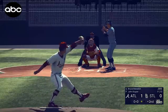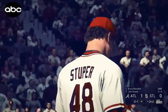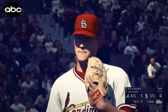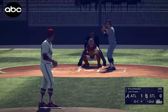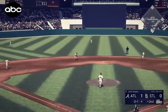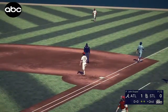To the plate now, Bruce Benedict, as he'll get caught chasing a bad one there at strike one. Oh and 1 count, and the pitch. Ground ball sent back up the middle. Fielded cleanly. Throw in time at first for out number 2. Washington.